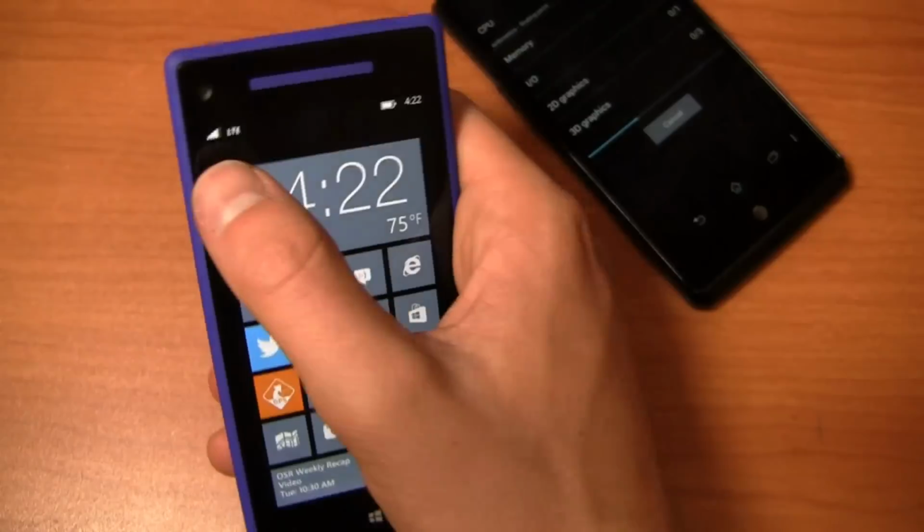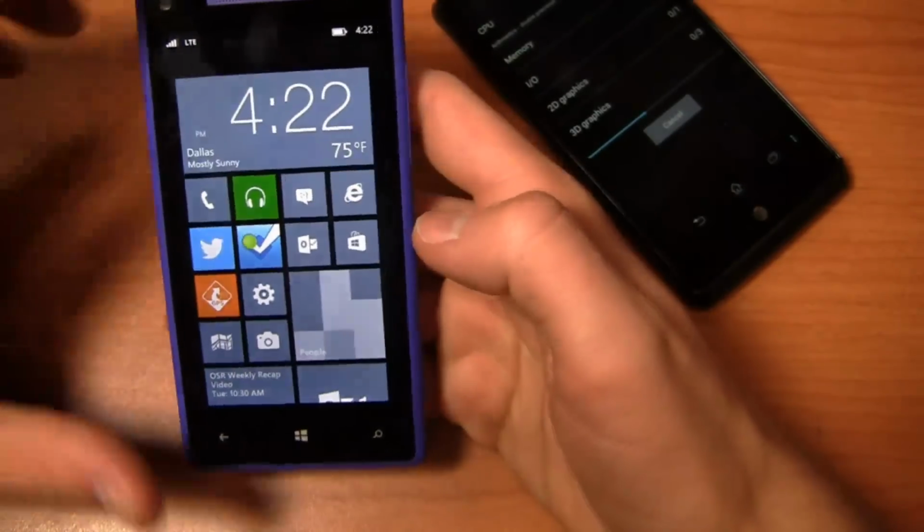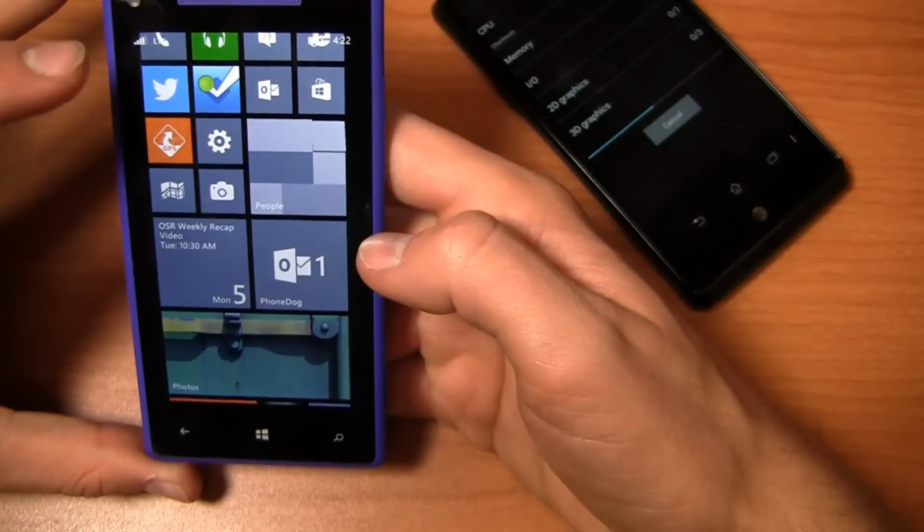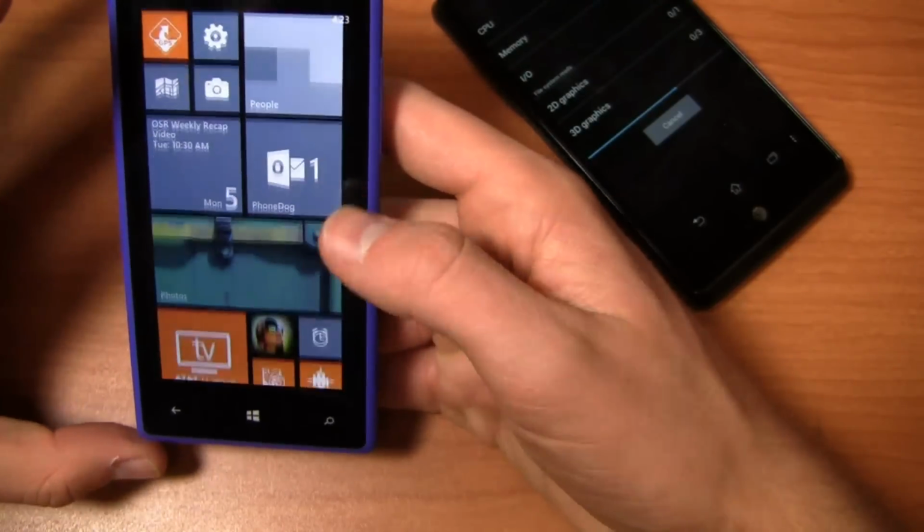Of course, 4G LTE connectivity, although it's frustrating that I can't keep the battery meter up here at the top. And then of course I've got Maps integration. Now this has an 8 megapixel camera on it with 1080p HD video recording.